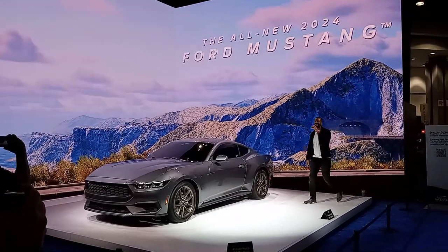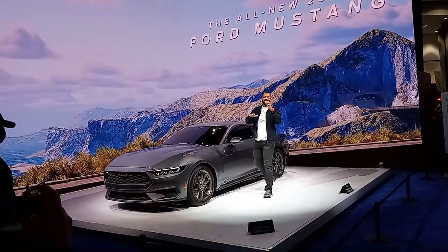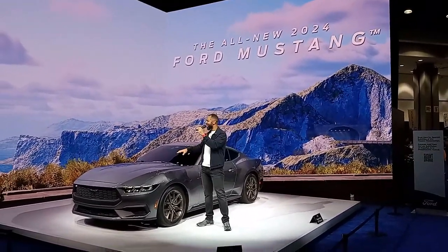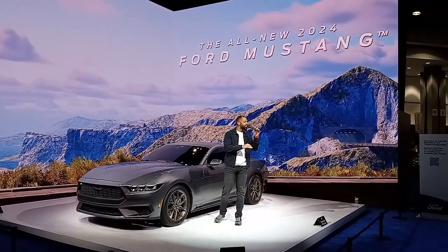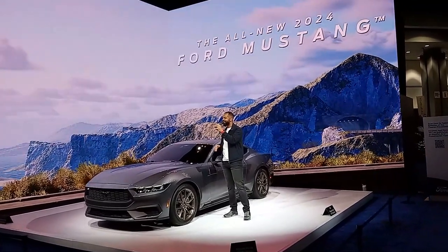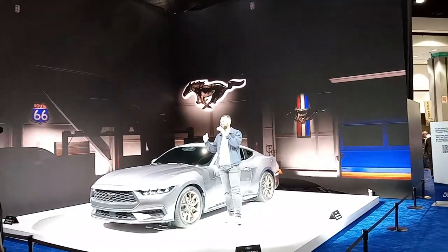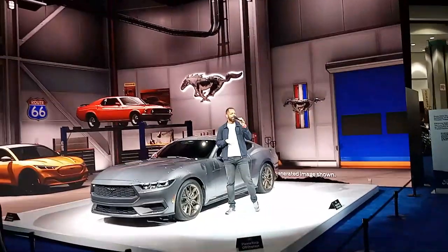Let's hear it, LA. Now, earlier we met the Mach-E. Now, let's meet the newest pony in the stable. And here it is, the all new seventh generation Ford Mustang. It's making its world debut this year. So, let's get this baby into the garage and break it down a little bit, shall we?